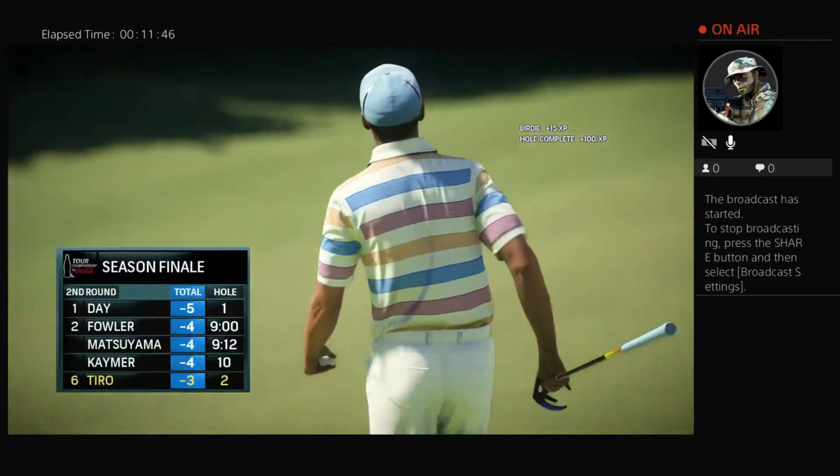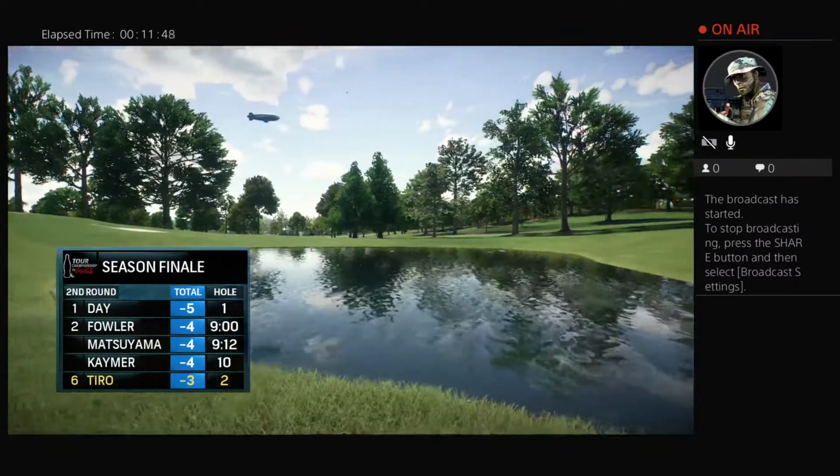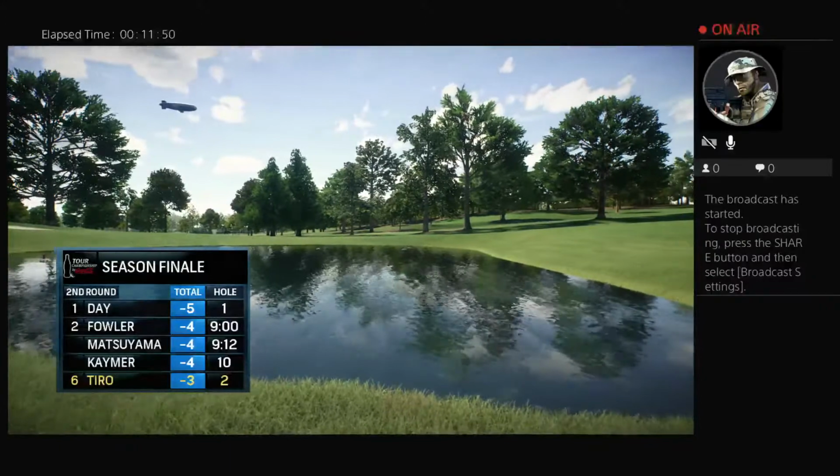That's a sign of a good player right there. You make bogey, disappointed right out of the gates, but you come right back and make birdie.